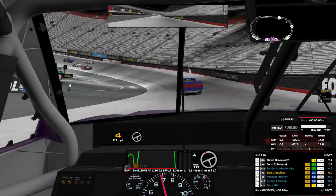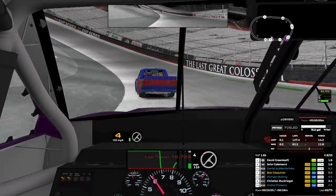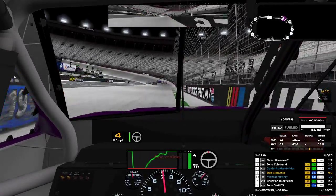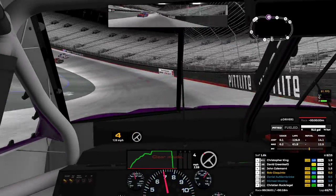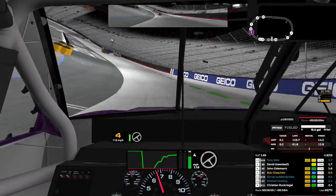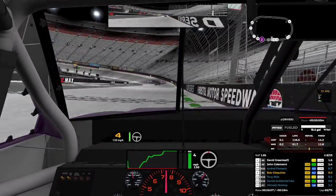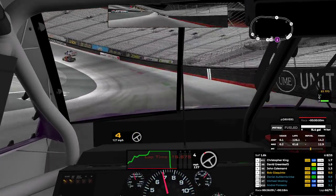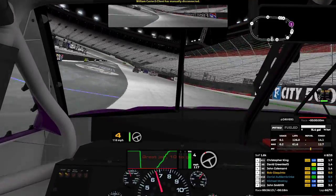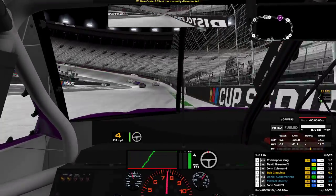Clear outside. Damn, push now. 16.729. Clear inside. Clear inside. Gap to Coleman ahead is now 1.75. Well, now I gotta get back on my horse, because of the 7 car. Just great job, there you go. Oh, that's annoying.